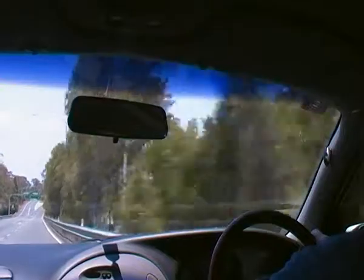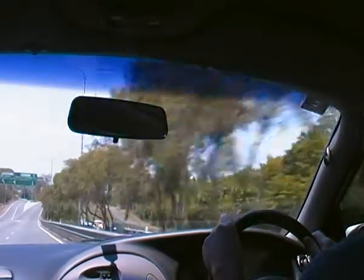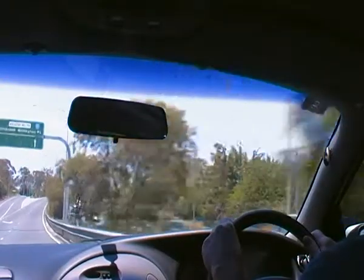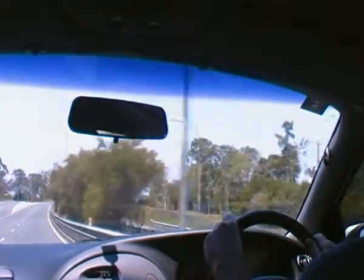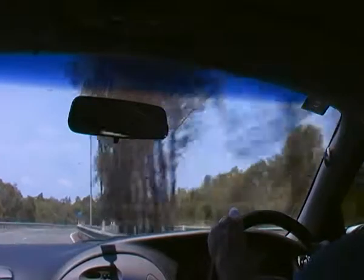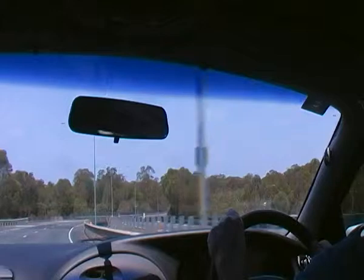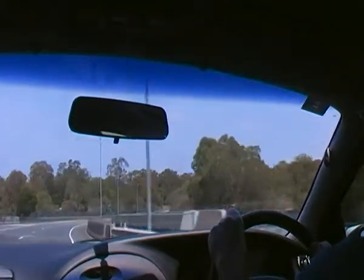I'll need a bit of air conditioning going on. Here we are, just touching on the 100k mark, where the car sits just under about 2,000 revs. This is about where we drive it. Quite capable of going much faster than that, of course, if you want to. You'll lose your licence pretty smartly in it.